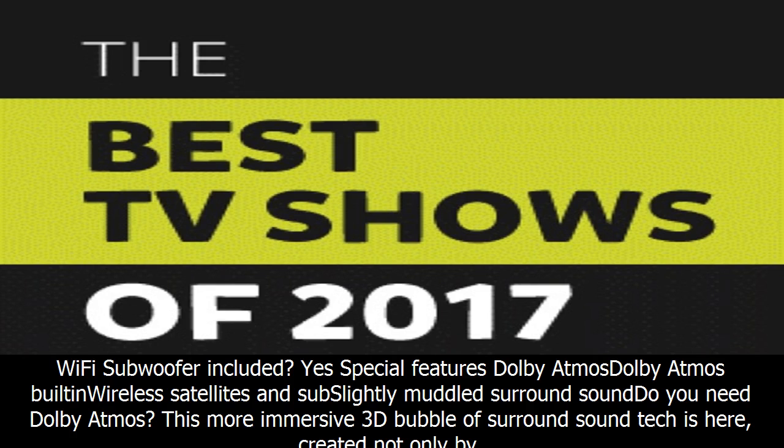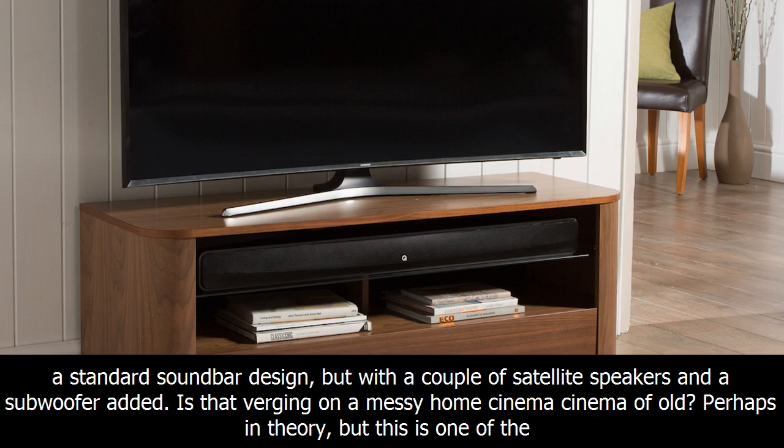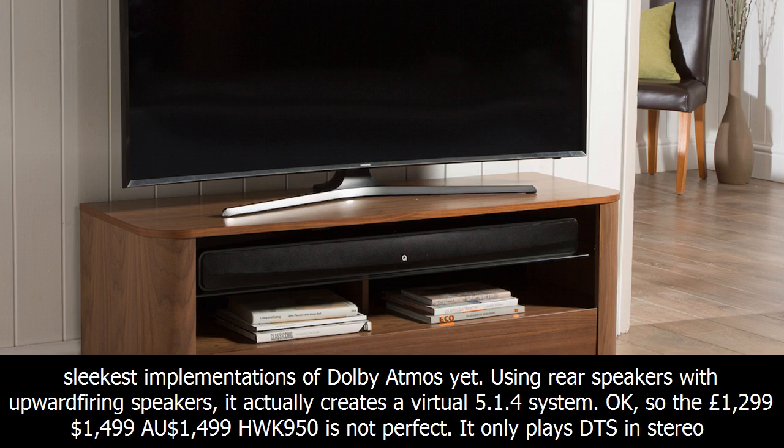Oh, you need Dolby Atmos. This more immersive 3D bubble of surround sound tech is here, created not only by a standard soundbar design, but with a couple of satellite speakers and a subwoofer added. Is that verging on a messy home cinema of old? Perhaps in theory, but this is one of the sleekest implementations of Dolby Atmos yet. Using rear speakers with upward-firing speakers, it actually creates a virtual 5.1.4 system.